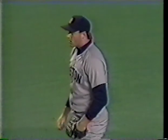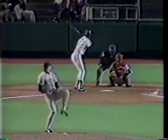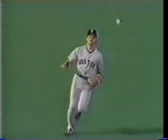No score. Well, now that you mentioned Chicago, one thing that may be helping Roger tonight, although he paid for it with a loss, he went just 6 2/3 in his last start. So probably a little stronger. Lob to left. Greenwell there. 2 outs.